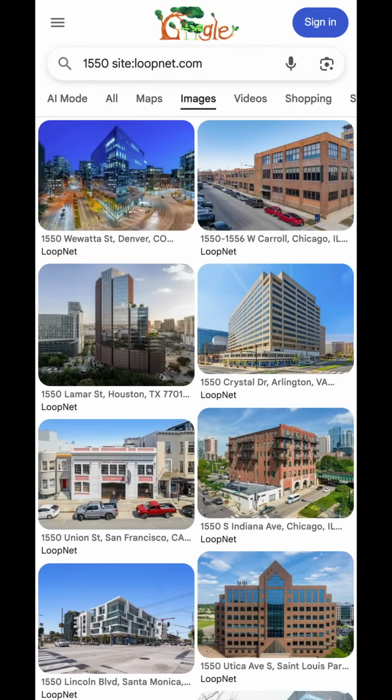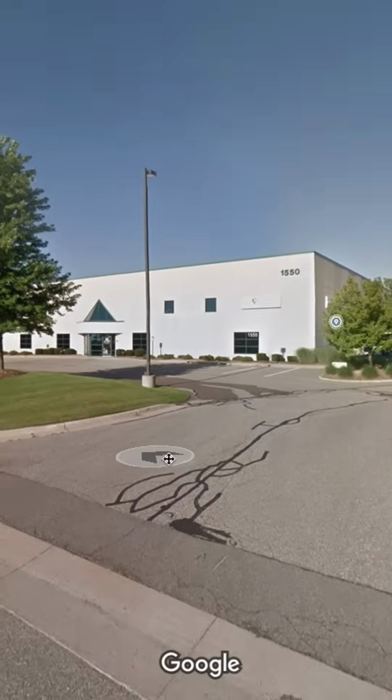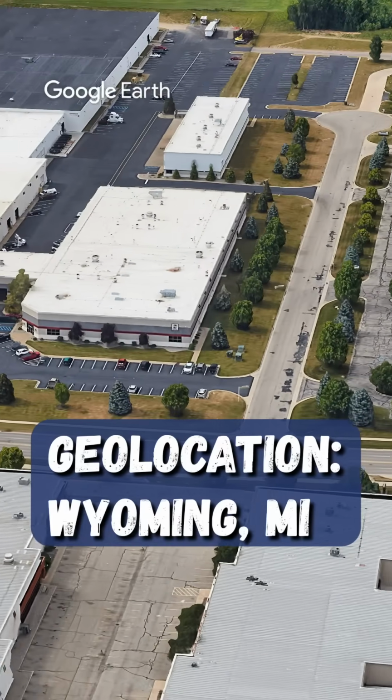But when I searched for the number 1550 and started going through the results for that one, I found this place in Michigan. It appeared to have the same triangular awnings that we see on the building in the video. But was it the right place? I went to check it out. The building itself looked right, and when I turned to the left, I saw the Allison Transmission logo. And guys, that was it. You were here in Wyoming, Michigan.